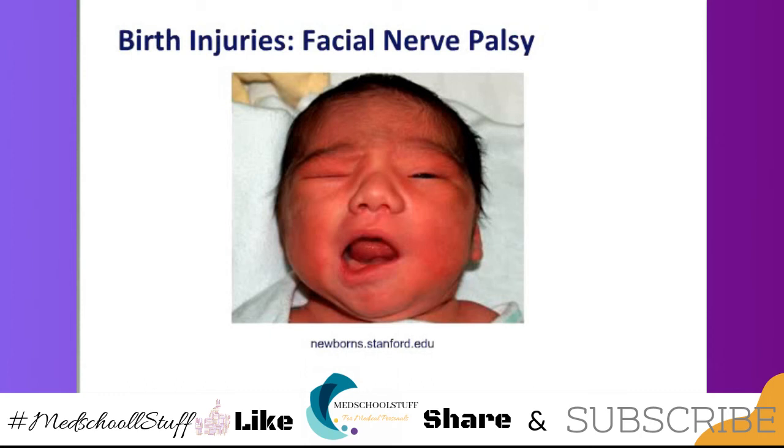This is peripheral, because if you look closely, the eye is closed, the mouth is drawn down, the eye is open, the mouth doesn't move. This is the affected side. That's peripheral. Okay? Everybody got that one right.